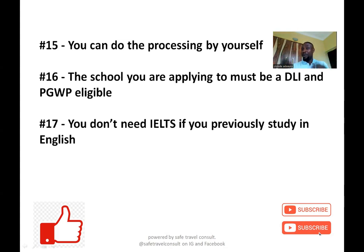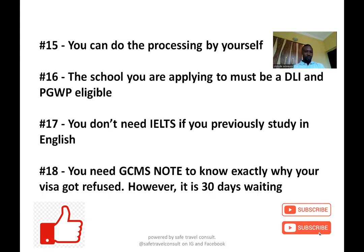Again, to become a permanent resident, you need IELTS. Don't let anybody deceive you, okay? If you're able to afford IELTS to step your foot into Canada, you don't need IELTS to get admission at all. But to become a permanent resident inside Canada, you need general IELTS. Okay, so number 18 now.